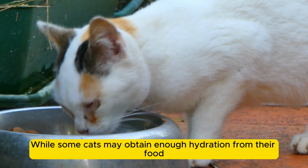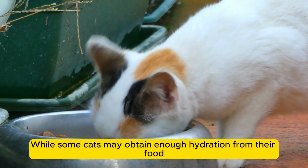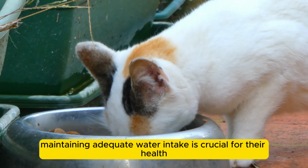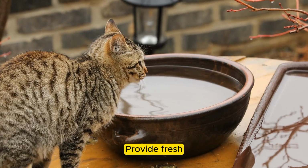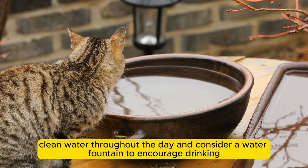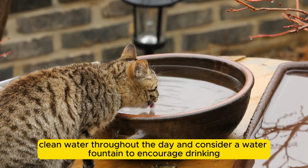Hydration. While some cats may obtain enough hydration from their food, maintaining adequate water intake is crucial for their health. Provide fresh, clean water throughout the day and consider a water fountain to encourage drinking.